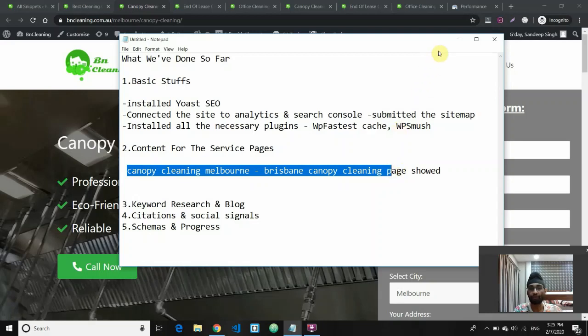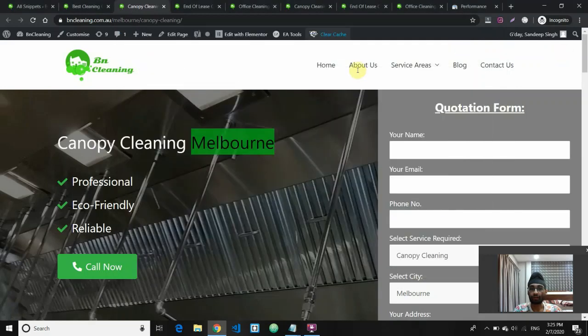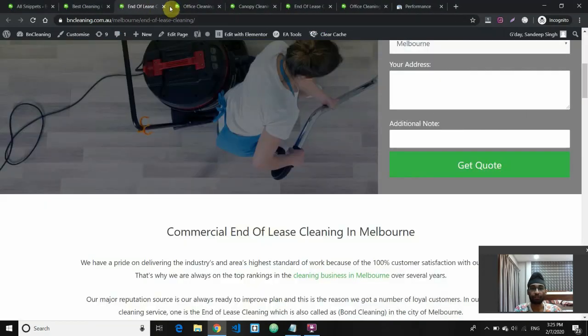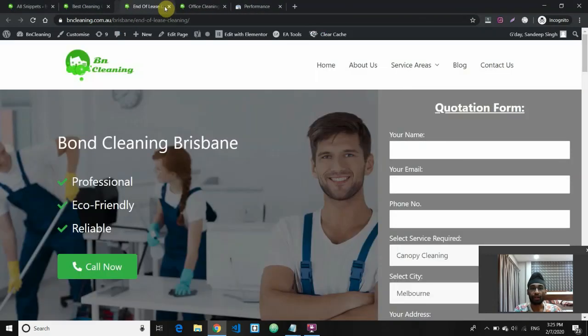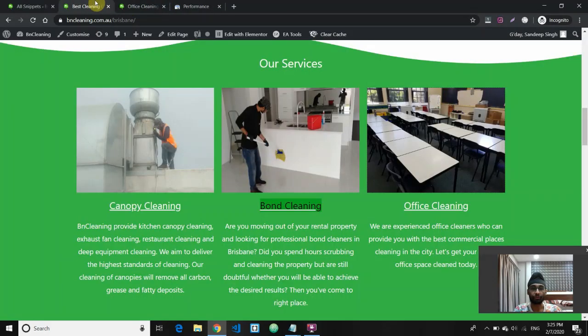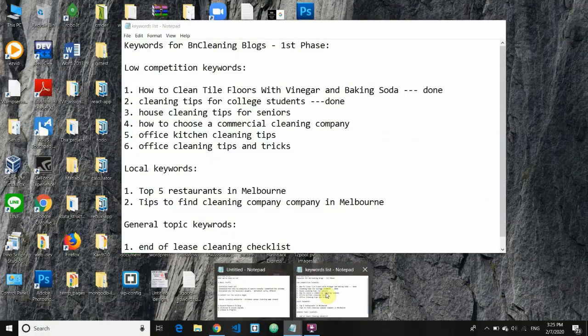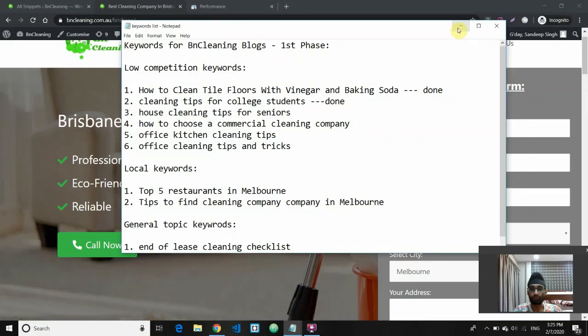If it happens to be the case, then we have to change the strategies a little bit, which I'll discuss in my future videos if it happens. Otherwise, if it doesn't happen, then that's well and good, right? So we're done with the content for all the service pages. As you can see here, all the services have unique content, right?